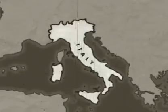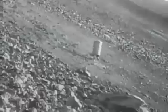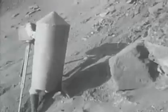In Italy, brave volcanologists don revolutionary protective suits in hopes of getting a closer glimpse of the volcanic activity exploding forth from Mount Stromboli.